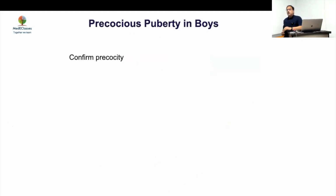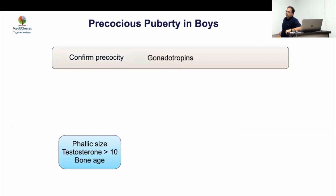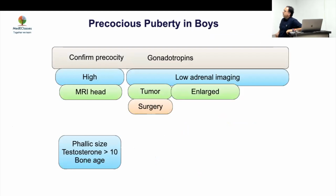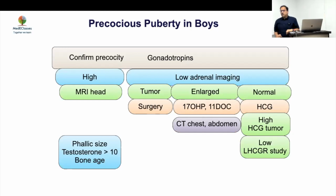If we now go into the approach, the first step is to confirm precocity, and we're mainly talking about pubic hair development. If the penile size is documented to be markedly increased, testosterone is high and bone age is advanced, then you do gonadotrophins. If gonadotrophins are high, this is central, you have to do an MRI, no confusion. If it's peripheral, low, do adrenal imaging. This is important; often people miss that. If you find a tumor, you will identify it. If it's an enlarged adrenal, it is usually CAH. If it is normal, then you think of rarer causes like an HCG producing tumor, or finally an LHCG receptor genetic study. But most cases will come here. You will think of a high MRI head, or you will see an enlarged adrenal with 17 OHP high like this case. So this is a classical presentation.